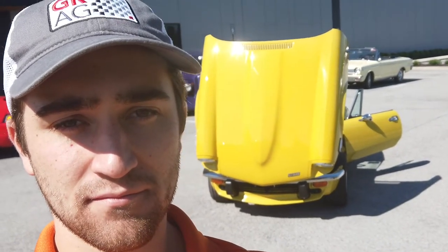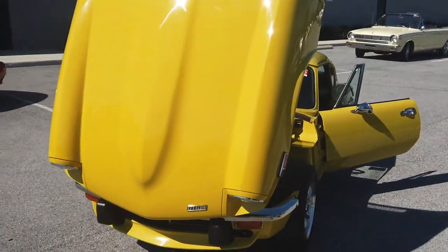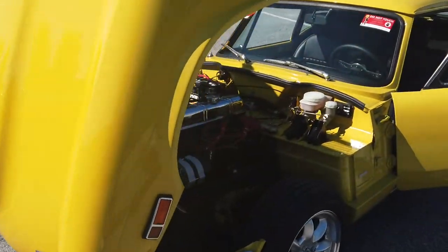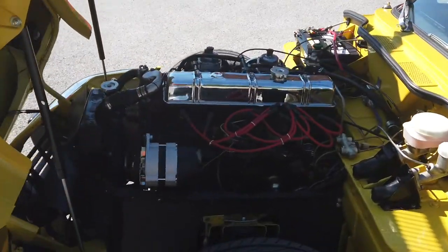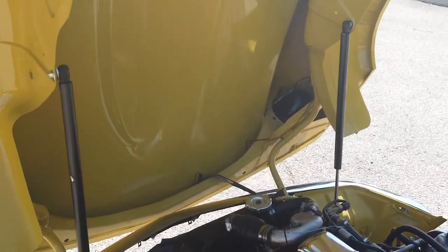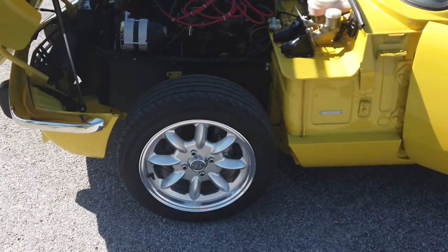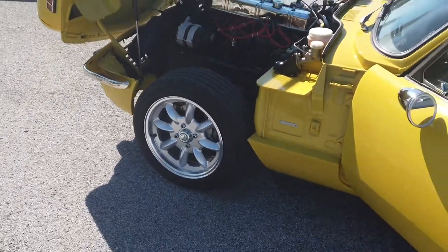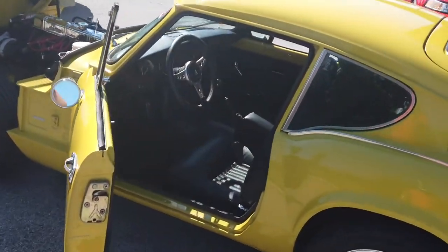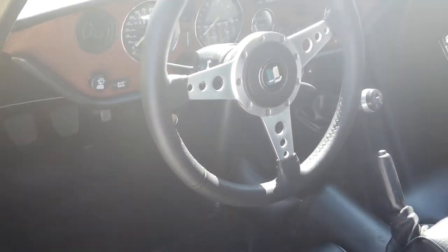We got this 1973 Triumph GT6 for you guys. This Triumph is powered by an inline six. You can see this vehicle was completely restored a few years back. Looks really great in that bright yellow exterior finish. It's got a black leather interior where you can see that four-speed manual transmission.